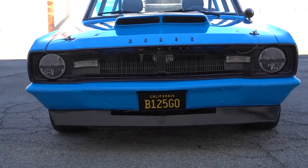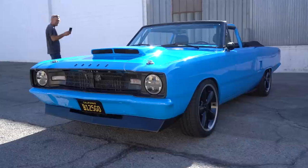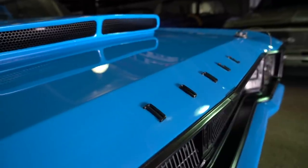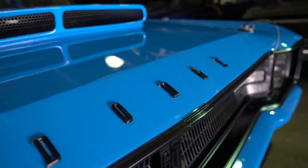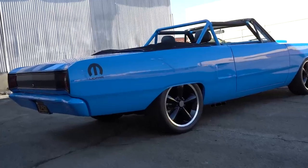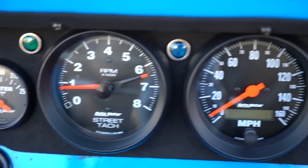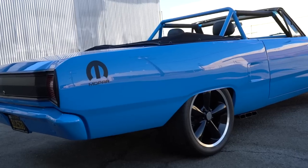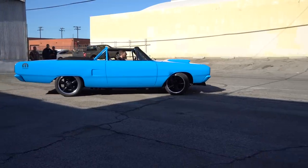If a customer came to you with a '67 Dodge Dart and it had a 6-cylinder motor in it, and it was kind of beat like this one was when you got it, and he said, dude, that one that you guys did in Grabber Blue, I want to do that exact same car. I want the AutoMeter gauges. I want the Momo wheel. I want it exactly as this car is. What would you say the cost would have been to build this car?